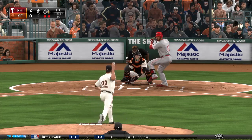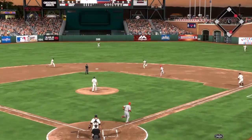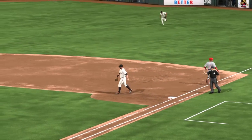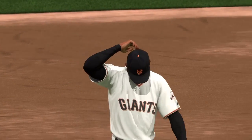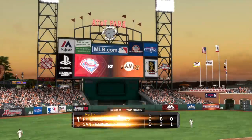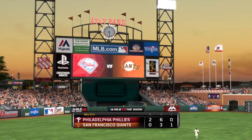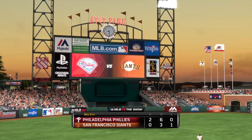Now the 1-0 pitch. And this will be swung on and bounced on the ground to second. Knee high, he barehands it. Throw to first in plenty of time, and the side is retired. So one run on one hit, no errors, and a runner left. Home half of the fifth coming up. Phillies lead this one 2-0.